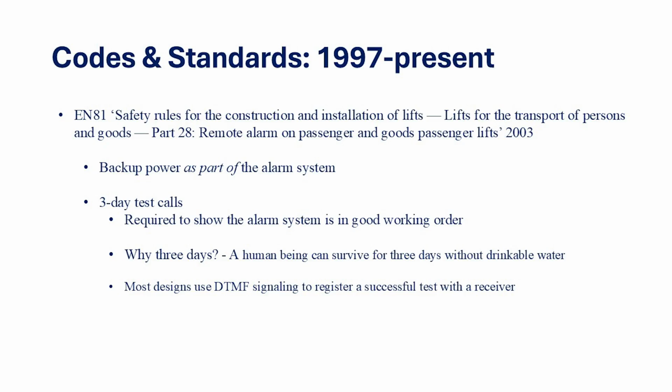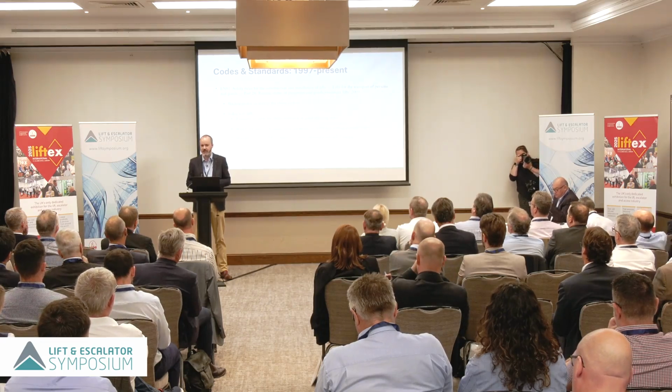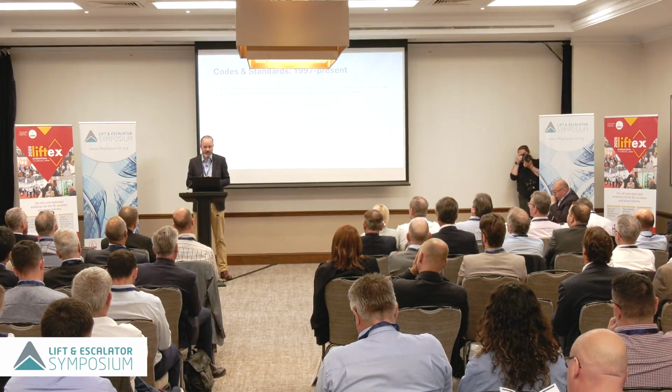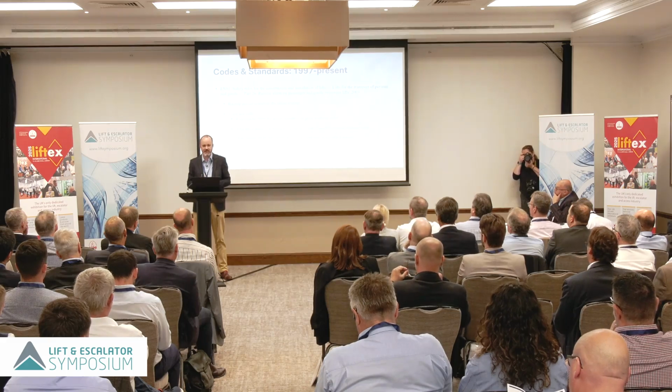We still have the same power requirements here, and we're still allowed to use the emergency supply from the lighting. Our next big change, though, is in 2003, and anyone who knows me knows how difficult it was for me only to put one slide in about part 28. Not going to go through this document. It's a dedicated lift alarm standard, but the biggest changes here were the requirement that the backup power be part of the alarm system and not drawn from anywhere else, but it's also the introduction of the 3-day test call.